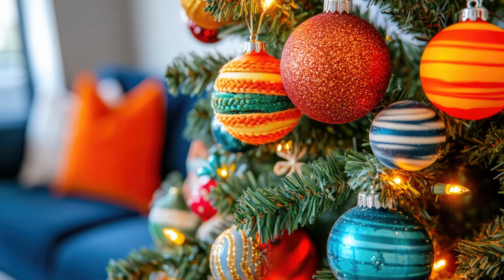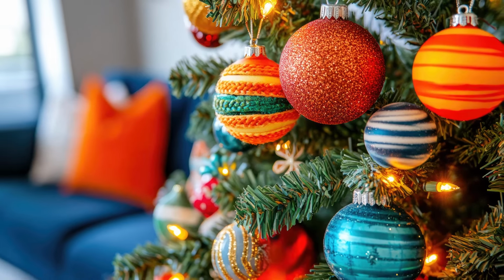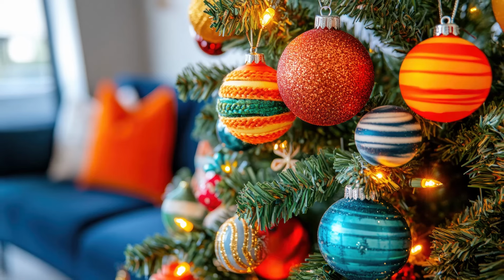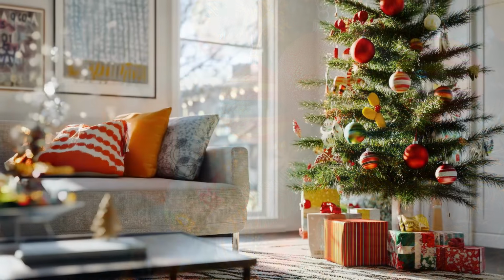Let them choose their favorite colors and ornaments, and encourage them to create DIY decorations. This can help instill a sense of pride and ownership over their holiday decor.